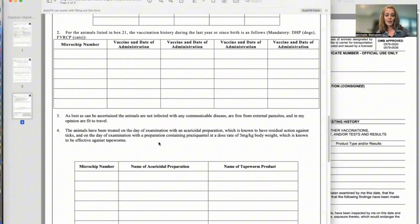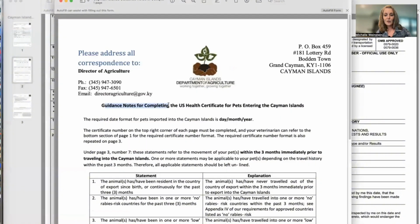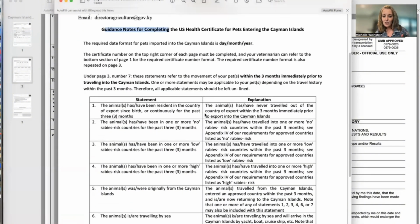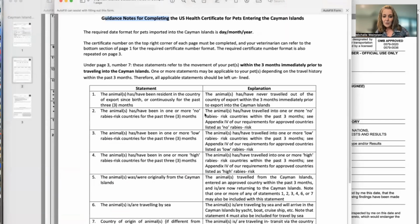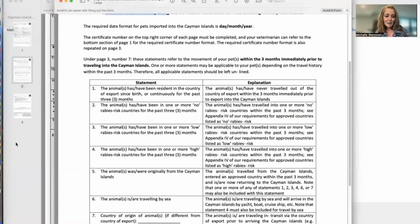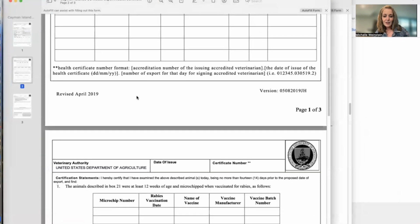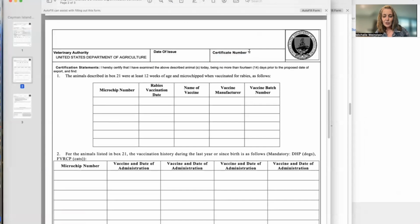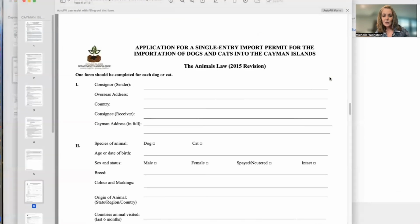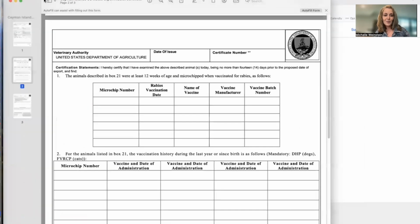So this was the health certificate. This was the directions on how to fill it out. So the guide and notes for completing, which is really, make sure to pay attention, because there are some very unique things when you're filling this out, like the way you write the dates and a few other unique items. So make sure to read every detail. And then this is the date of issue. Anytime you see these 2 stars for certificate number, that's where you really want to watch out and read the directions, because it's very unique for each one. And that is it. So hopefully you found that helpful.